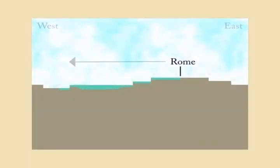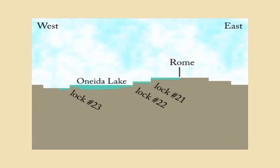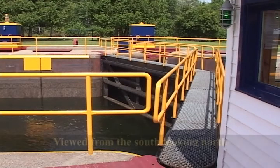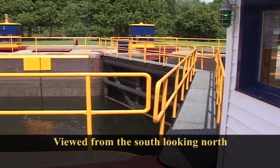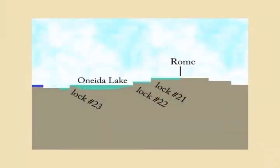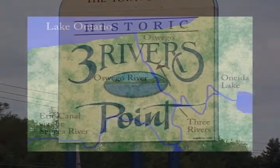The stretch westward off the Rome summit, through locks 21 and 22, through Oneida Lake and Lock 23, is the only section of the Erie that flows from east to west. Here's a view of Lock 21 that we saw a few minutes ago. Notice the direction the miter gate is pointing. This water meets the water coming from the west, and they join to form the Oswego River, flowing northward to Lake Ontario.